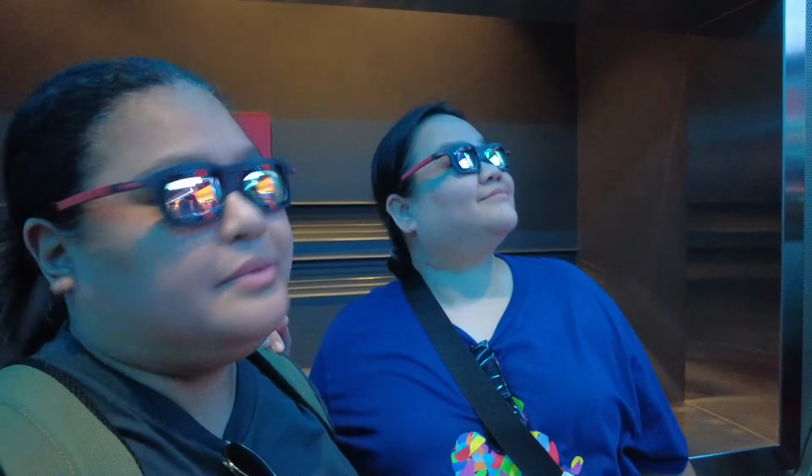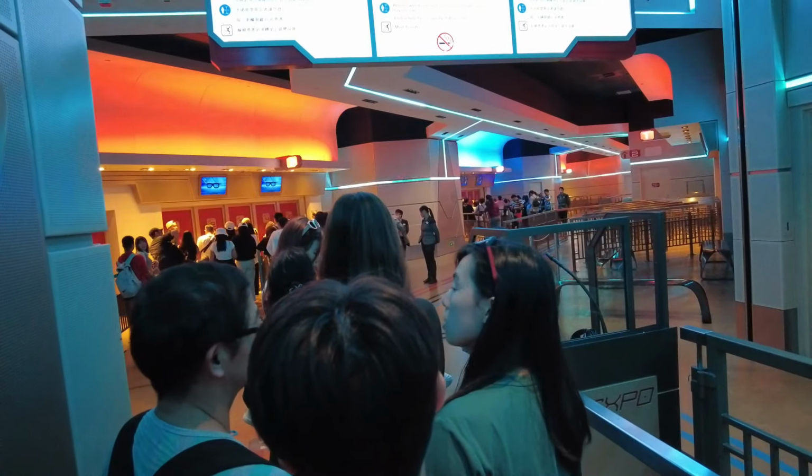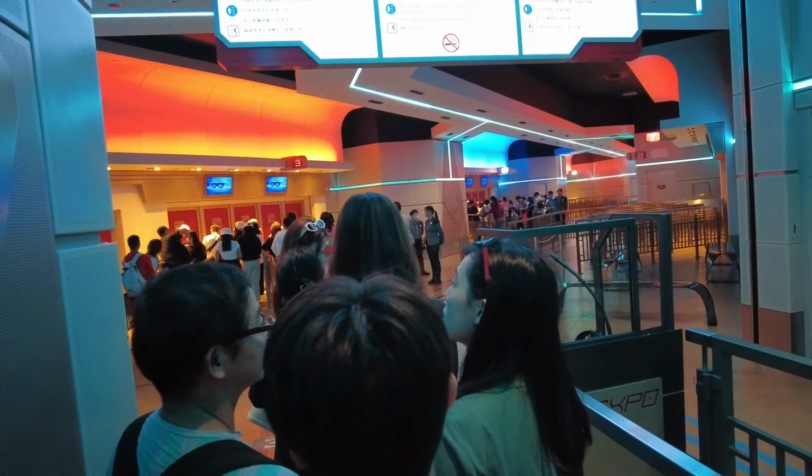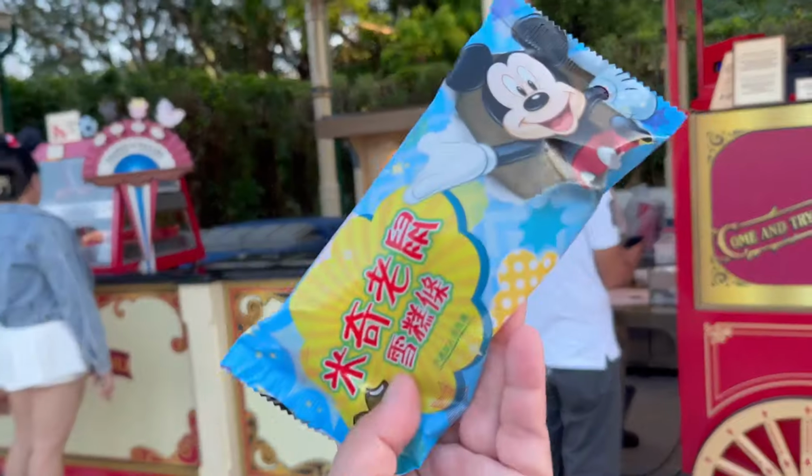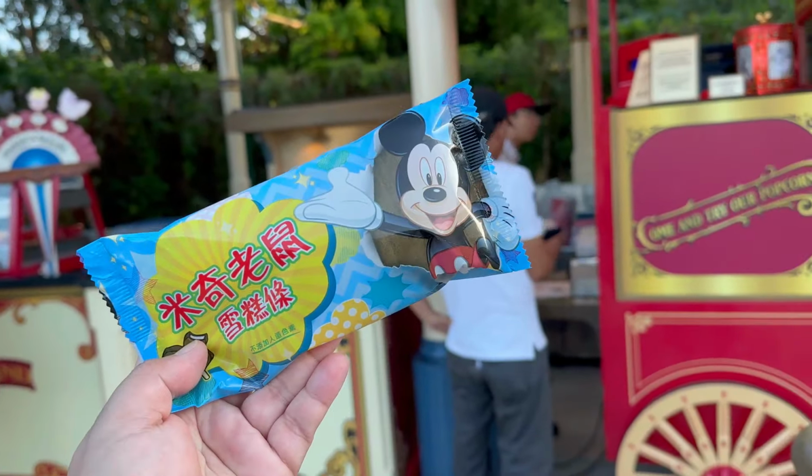We have a 3D eyeglass situation going on. We don't know what we're writing, but it should be fun. Wait time for this is 5 minutes. We got our second snack, the Mickey Mouse ice cream.